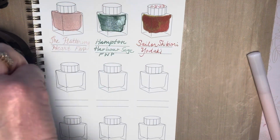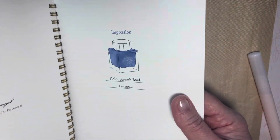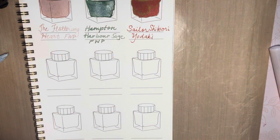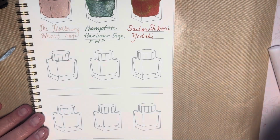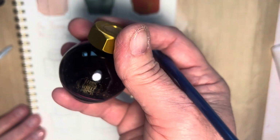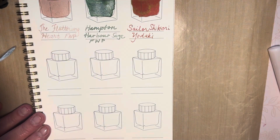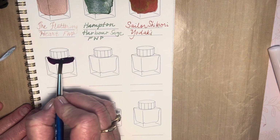So I'm going to swatch on, let's see, this is the Waringle swatch book, and I love this paper for swatches. I'm going to swatch this quickly, and then I also want to compare it to an ink that I have here. It's the Ferris Press Poison Envy. When I saw the swatch on Goulet's website, that's the ink it made me think of. Oh my goodness, that's gorgeous.